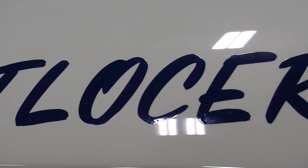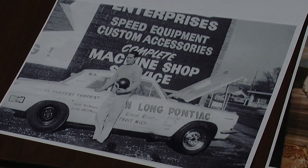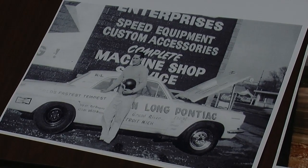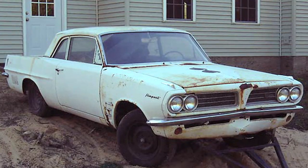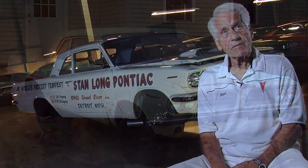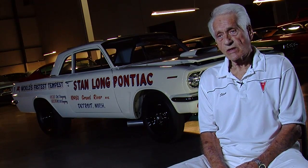Stan sold the car to buy his next race car and had not seen it since. I was looking for the car for about 5 years in the 90s. I had guys across the country looking for it, but it didn't pan out. And it was sitting all that time, 40-some years, in a yard. Boy, January of '64. That was the last time I saw the car. Until today.